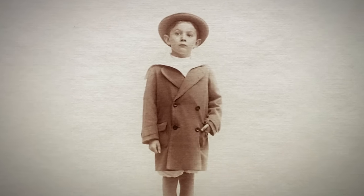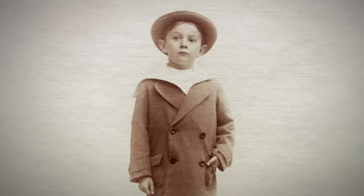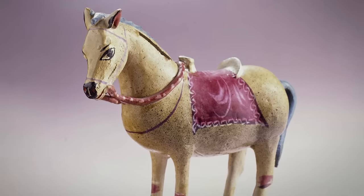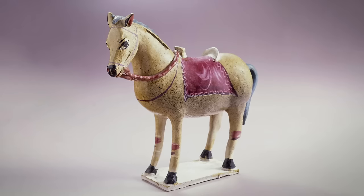Alexander Girard grew up in Italy, outside of Florence, in a villa. And in 1932, he had come to the United States. And he was wandering around, he told me, in Greenwich Village, and he suddenly saw this spatter-painted clay bank from Mexico. It transformed his life, actually. It just made him realize he had to have more of this, and he had to understand what were the motivations and meaning of folk art.